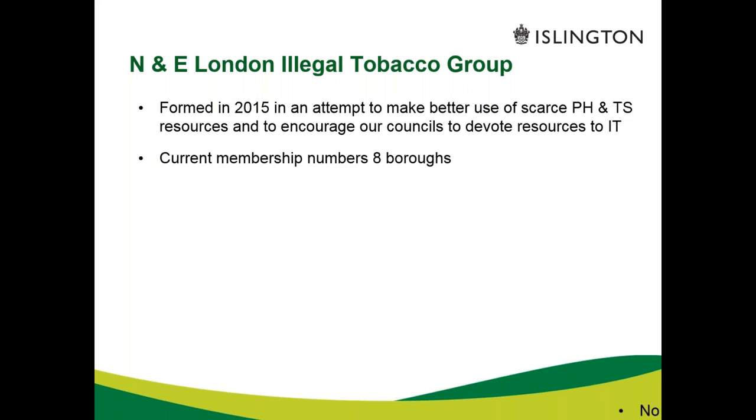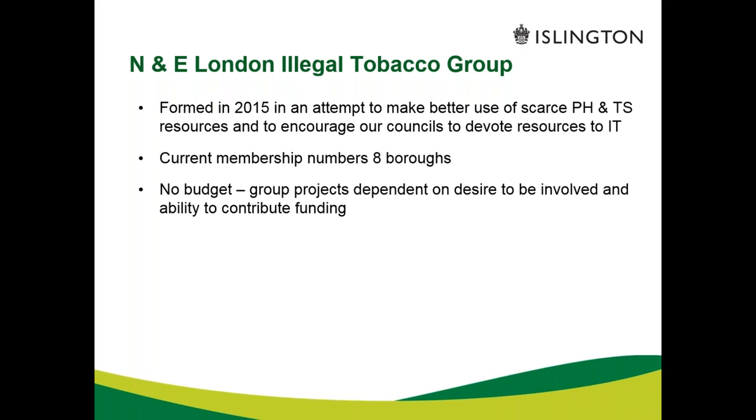Currently we have 8 boroughs as members, which are Camden, Enfield, Hackney, Haringey, Islington, Newham, Tower Hamlets and Waltham Forest. But we don't have any set budget. All the group's work is dependent on the desire to be involved and to contribute funding on a piecemeal basis. I think there is a realisation in the group that we won't necessarily get increased funding in the current financial situation, but we wanted to give our local authorities a better reason not to reduce funding that they do have.